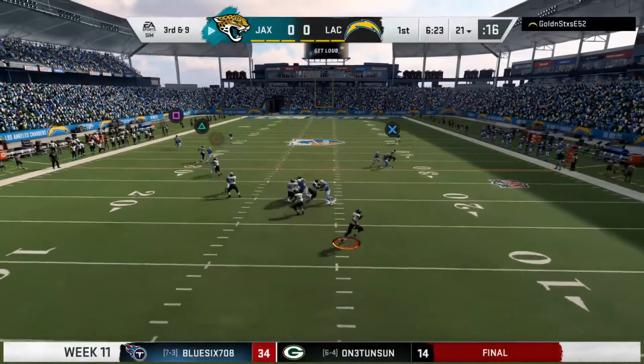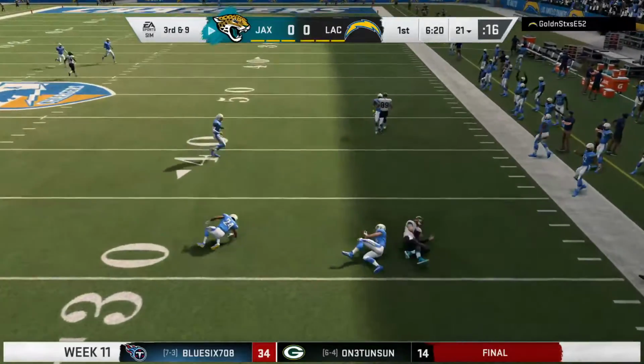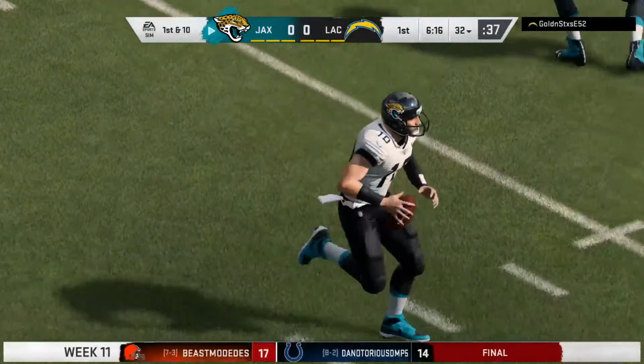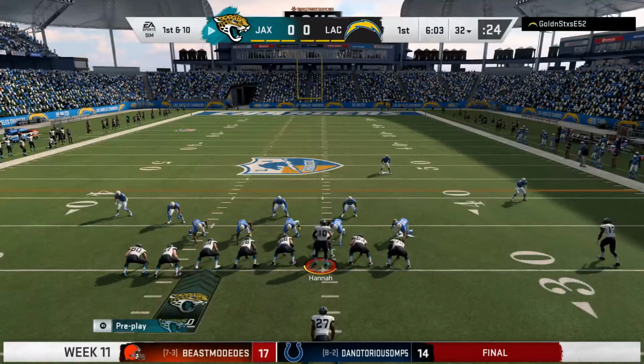Back to throw. Hannah, flushed to his right. He can run for it, and he will. And he's got it past the 30 before he's hit and dropped. Nothing open downfield, he keeps it himself for 11 and a first down. From the 32 now, here's 1st and 10.